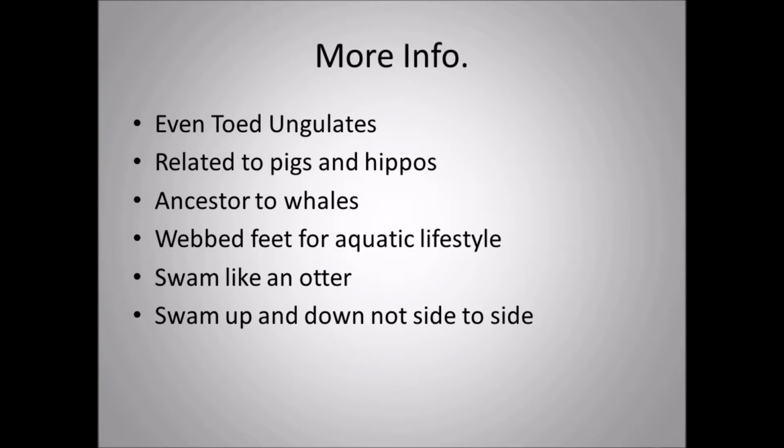Now, Ambulocetus belongs to the group of mammals, the even-toed ungulates. So these are animals that have even toes, basically 2 or 4 toes, and that's basically pigs, hippos, and other ungulates as well, like deer and some antelope. But Ambulocetus is more closely related to pigs and hippos.